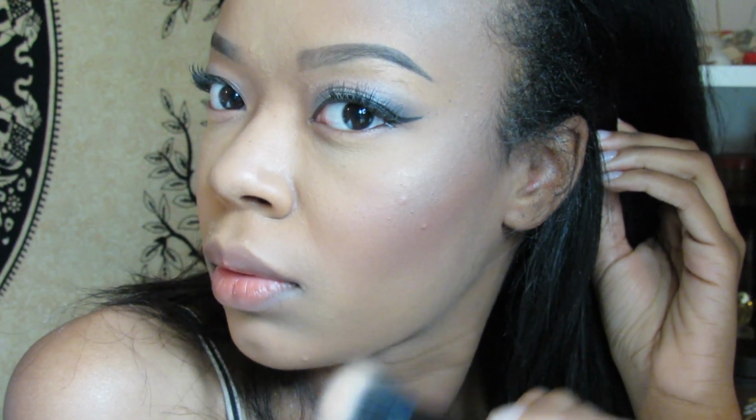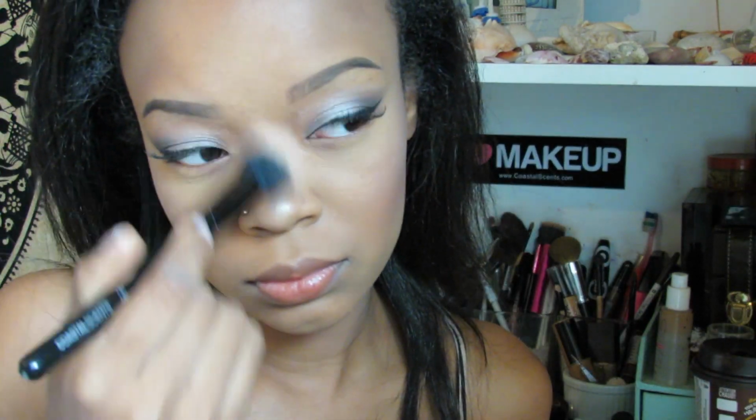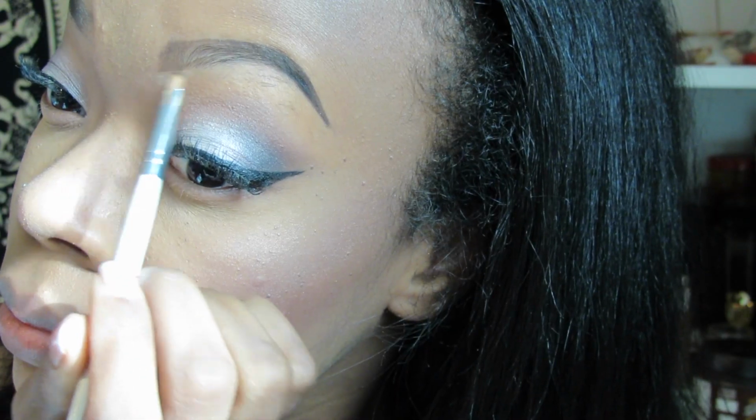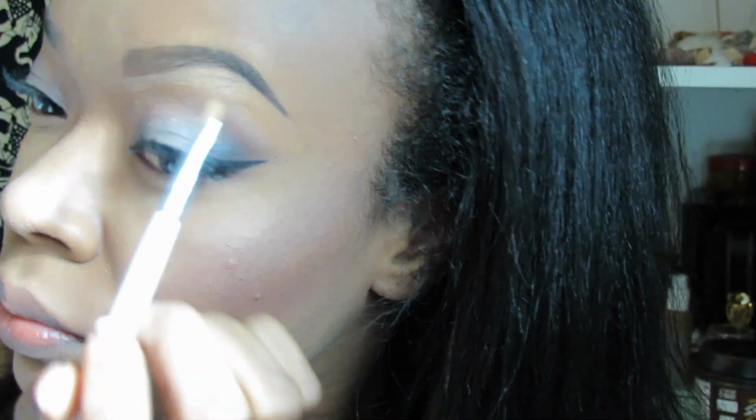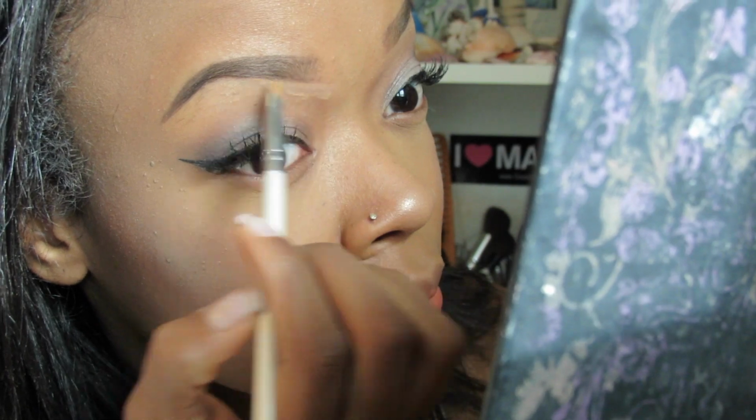So I'm putting a lot on because I want that glowy look that you'd have when you're on a runway, just like the Victoria's Secret angels would have. So I put it all along the high points of my face, a bunch on my nose, and my Cupid's bow. Now I'm just cleaning up my brows using my LA Girl Pro Conceal once again. And I just do that and I blend it out with my finger.